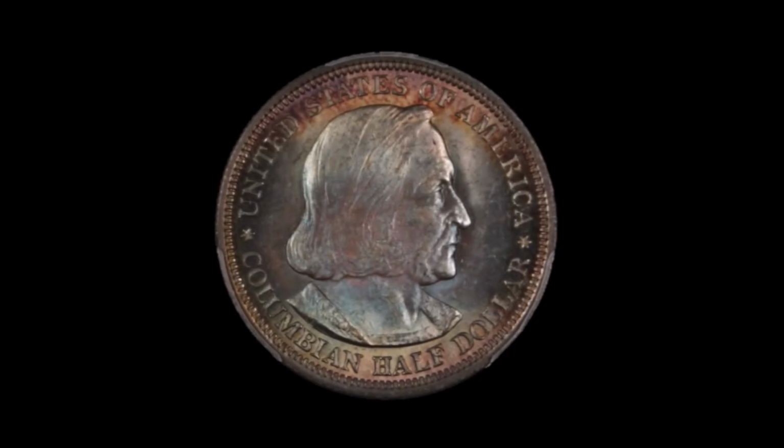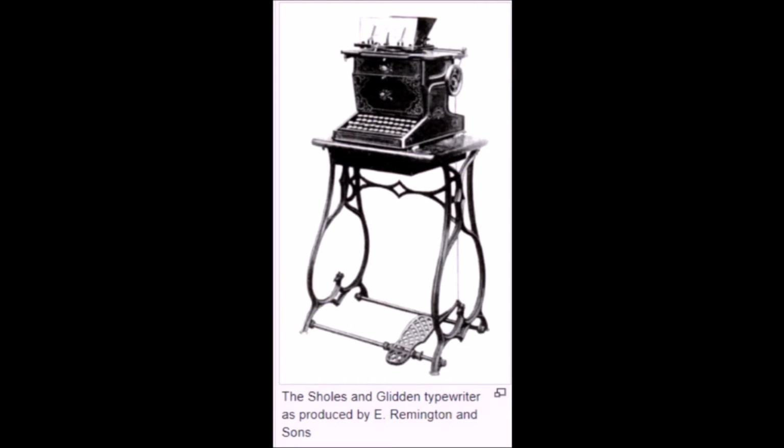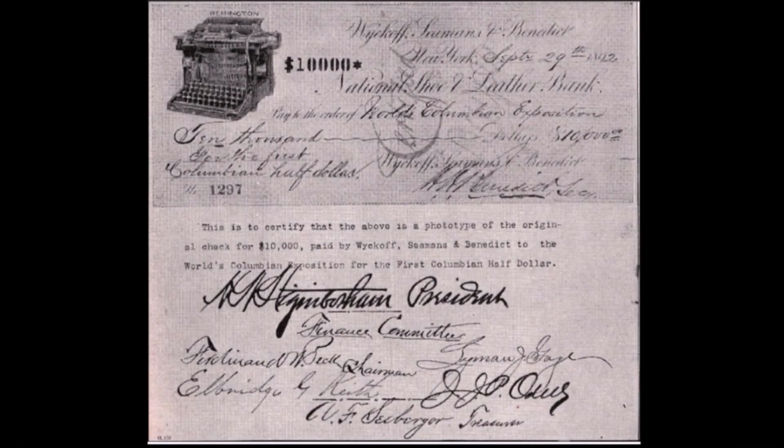The half dollar is comprised of 0.9000 silver and weighs 12.5 grams with a diameter of 30.6 millimeters and a reeded edge. Both the 1892 and the 1893 coins list from $20 for an AU50 to $675 for an MS66. NGC has a listing for an MS Proof 70 as high as $1,600. The company that produced the Remington typewriter paid an astounding $10,000 for the first coin struck as a publicity stunt. The amount would be equal to $250,000 nowadays.